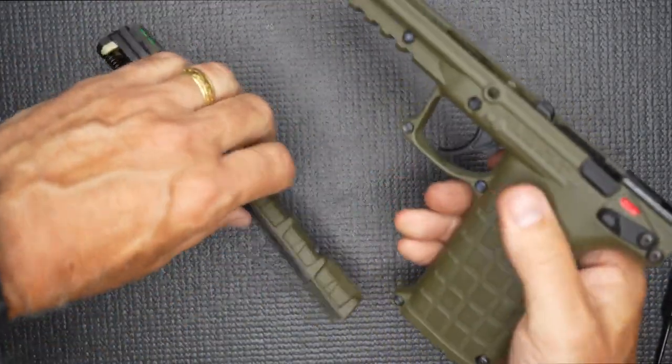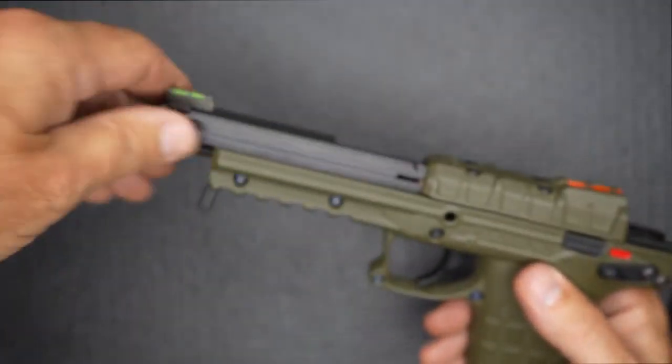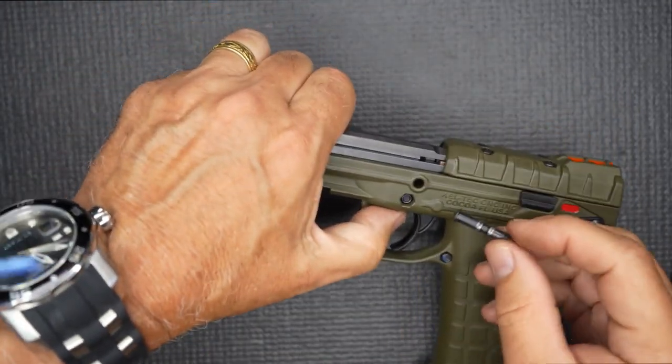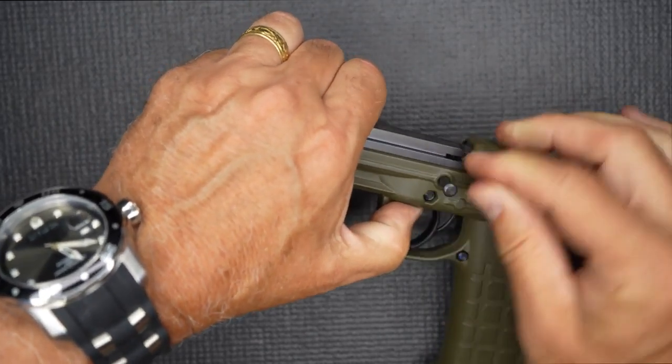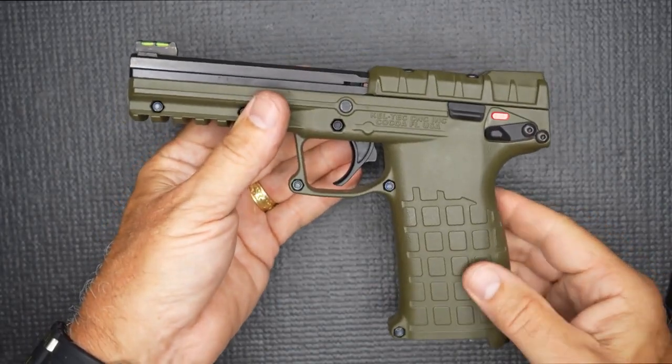Take your slide. Now if you want a little more detail with the reassembly, you can go to the full review, but pretty much it's very simple. And we're back in business.